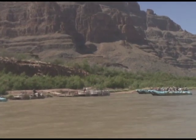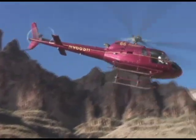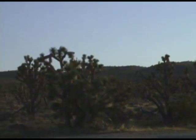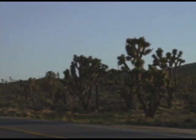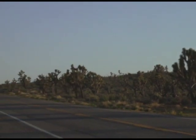Finally, your boat docks just below Quartermaster Point, where more excitement is in store as you board helicopters back to the canyon rim. There your bus from earlier that morning is waiting to take you back to the Hualapai Lodge. Don't nod off just yet. The scenery of the Mojave Desert shouldn't be missed. If all goes according to program, this trip wraps up at around 6 p.m.